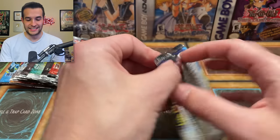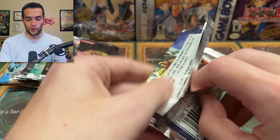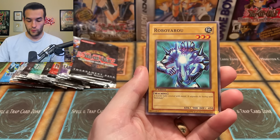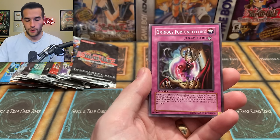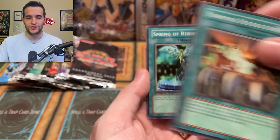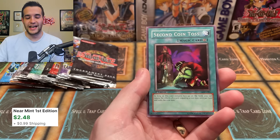We still have a few epic packs left. Let's keep going. Legacy of Darkness. Let's go. Give us a Secret Rare, Yata or IFL. I don't know which one this is. It might be Fairy Lily, might be Yata, but I will take either one. Legendary Ocean, Robo Yaru, Fiend Comedian, Wolf Axe Wielder, Ominous Fortune Telling, Mysterious Guard, Stamping Destruction. These Legacy of Darkness cards are so thin. I don't know why. Spring of Rebirth and second coin toss.